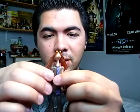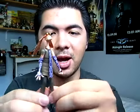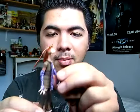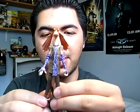Do pick Jar Jar up, especially to complete your Clone Wars collection, at least the main characters. He would look very good beside Padme and R2 and 3PO. But mostly with Padme, since he was mostly with her in that episode and in a few other episodes as well. So that's pretty cool.